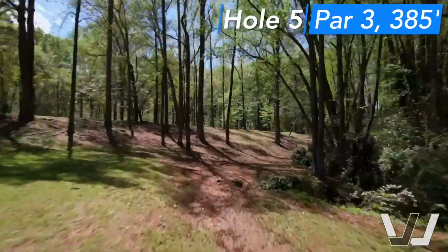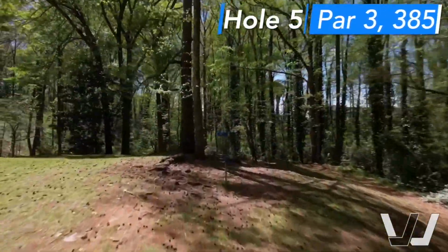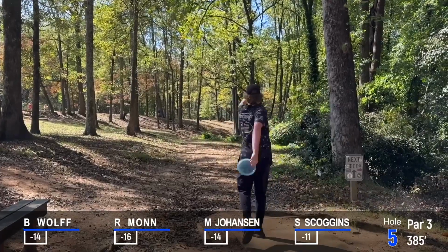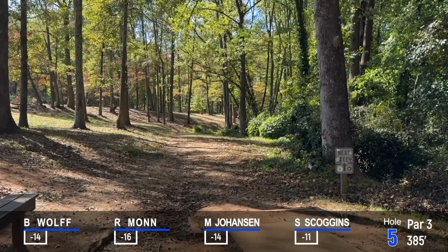Hole 5, long turnover. You either throw a forehand a little bit farther up to the left, take the left route, or just sneak a right hand turnover. I got the green inside light the whole way. The basket's a little blind from the tee, so you're just picking a line and gunning it.